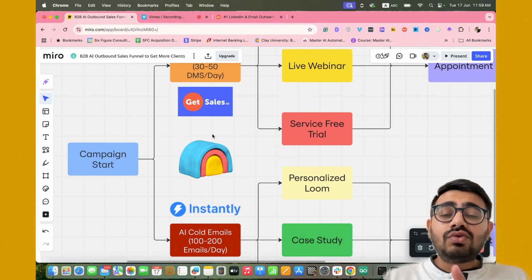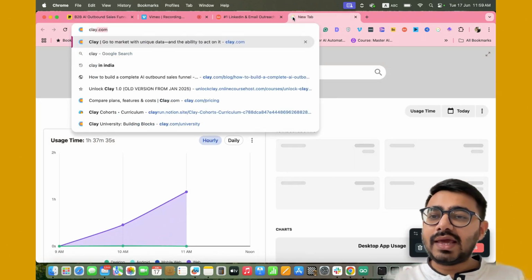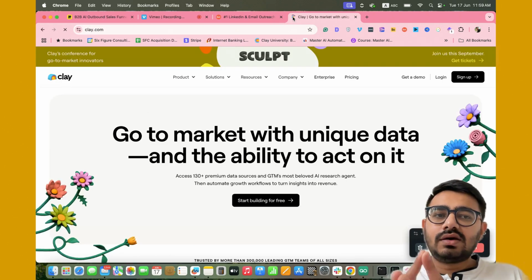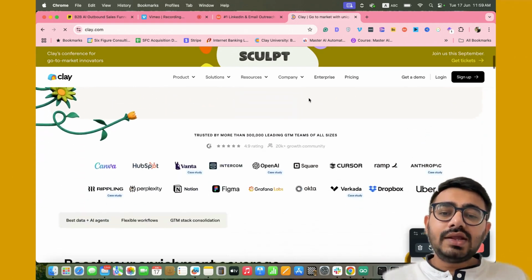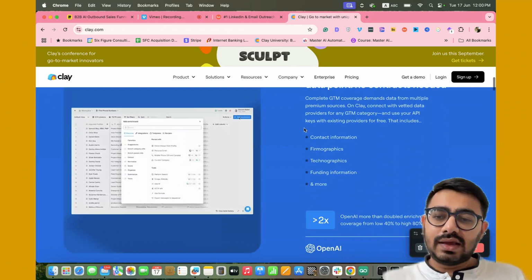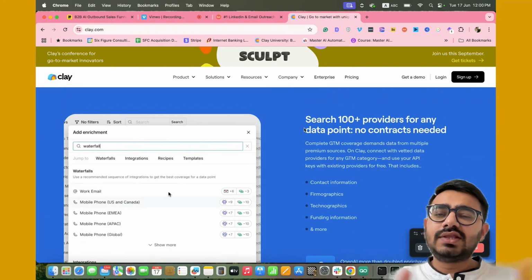Now, how to do this? With the help of AI, you use a system like Clay. So before even setting up your campaigns on LinkedIn, that is Get Sales, and then Instantly, that is cold email, you create your GTM outbound strategy on Clay, right? Clay is basically a tool that combines everything in one place, right?